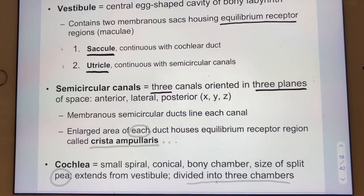And in each one, we'll find again an area that's dense with receptor cells, dense with equilibrium sensory neurons. Okay. These are called crista, well, plural, cristae. Okay, each one, crista ampullaris, okay? So that means that we have, really, per ear, 1, 2, 3, 4, 5 regions of densely packed equilibrium receptors.